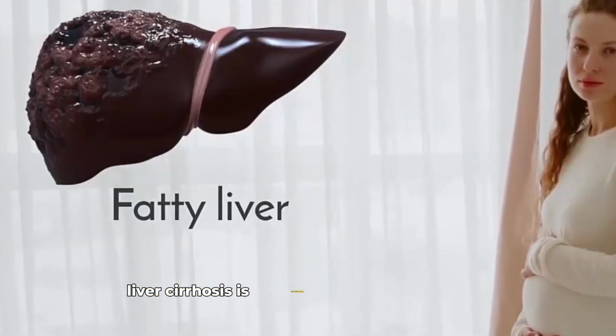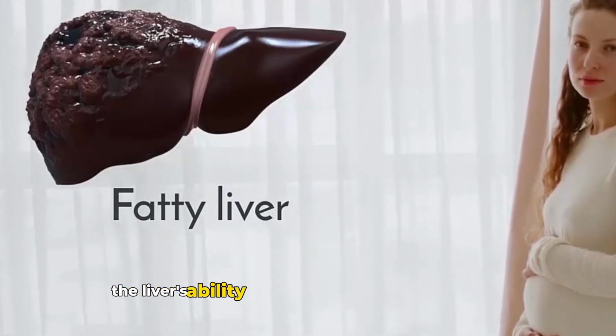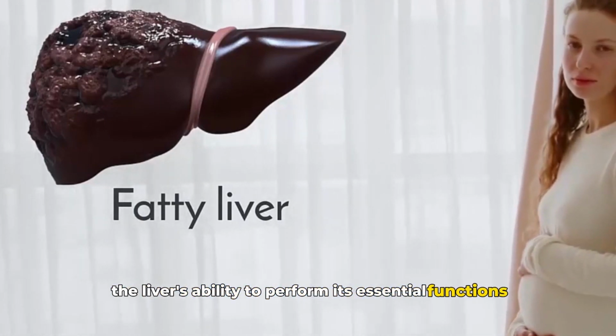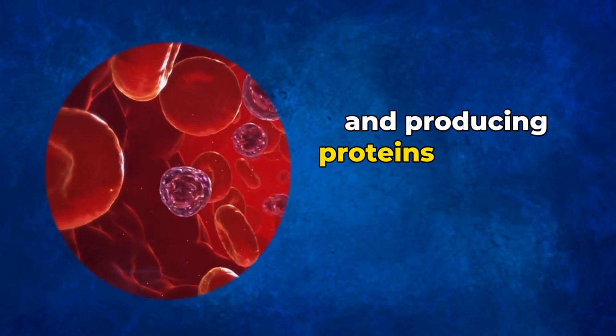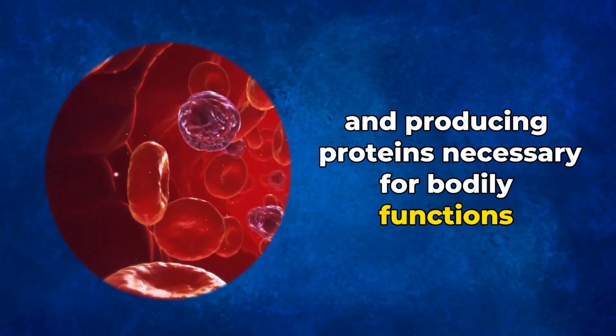Liver cirrhosis is concerning because it impairs the liver's ability to perform its essential functions, like filtering toxins from the blood and producing proteins necessary for bodily functions.